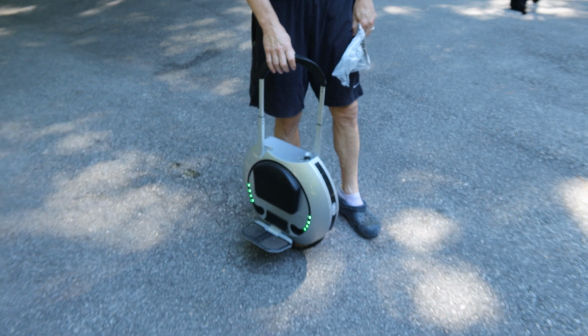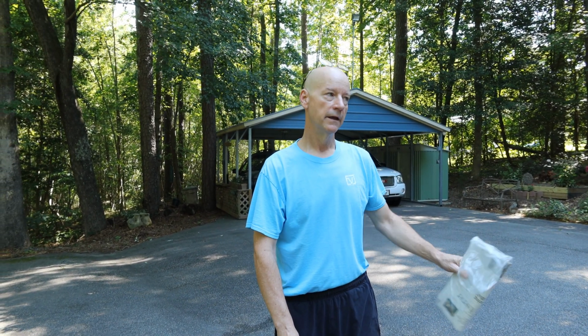The other one has half the range. It'll only go like 20 miles, maybe 18, 20 miles on a charge. This one will go probably 30 on a charge. But I mean, that's just not how I ride them. You know, I ride them to the mailbox. I charge them up. Well, they beep when they get low. Yeah. They beep, and then that lets you know you're getting low on charge. And I just charge them up once every couple weeks, probably.